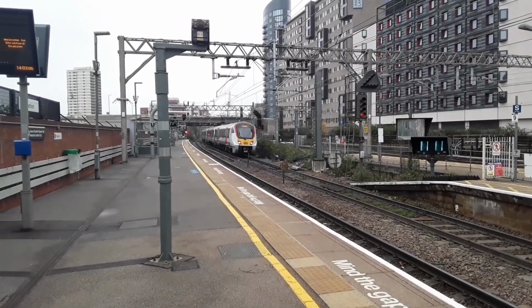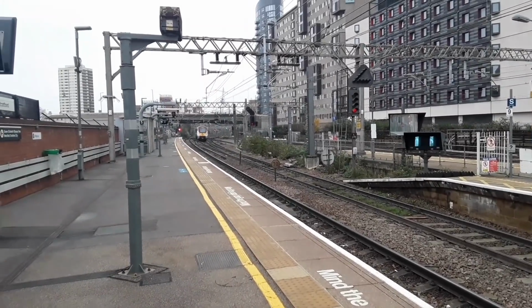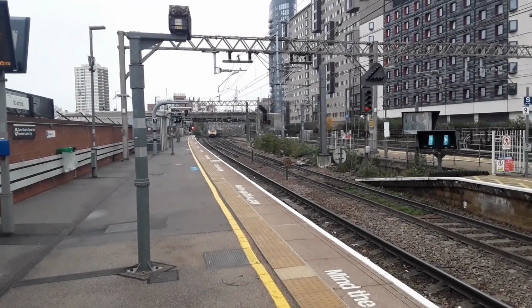In case you're wondering what the green and blue stripes are on these Class 720s, the green stripe is for cycle space, the blue stripe is for wheelchairs.